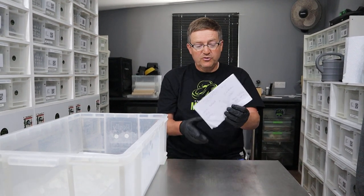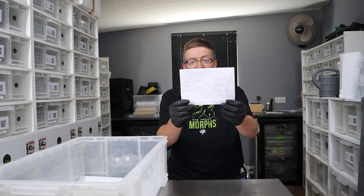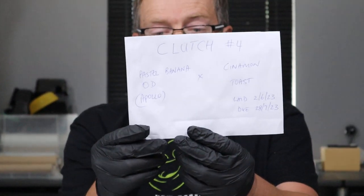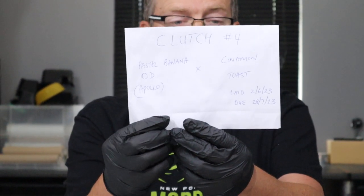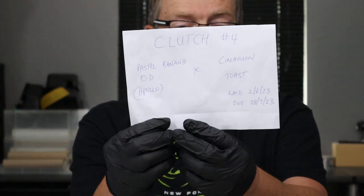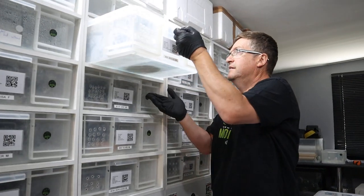We'll have a look at her. But before we do, let's have a look at the boy. So clutch number 4 for 2023, as you can see, is Apollo, who is a pastel banana orange dream boy, and the girl is Toast, who's a cinnamon. And that's the clutch card, and we'll write down the number of eggs once we have a look at her. But before we do so, let's just have a quick look at Daddy. And here's Apollo. So Apollo is in here.